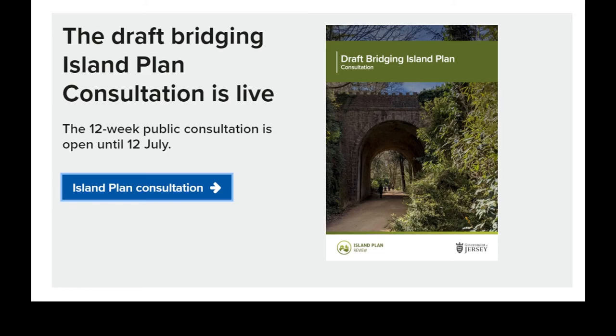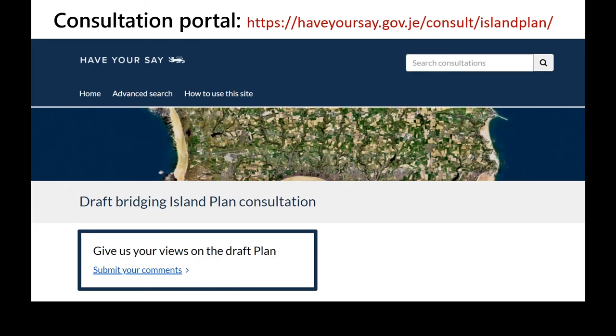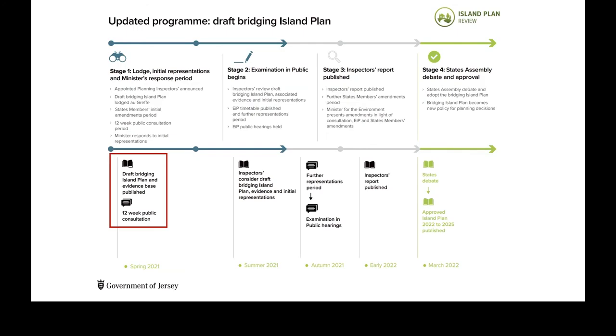In terms of the consultation process on the draft plan, the consultation is now live, started on the 19th of April, and will close on the 12th of July. We would encourage people to get involved in the consultation process. You can do that through the consultation portal, which is on the gov.je website, and you can simply follow the links and submit your comments through that process.